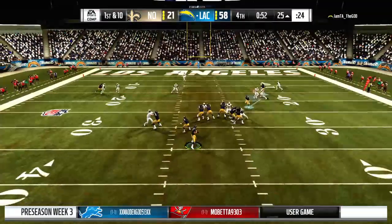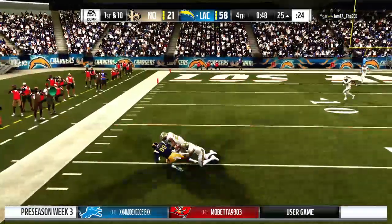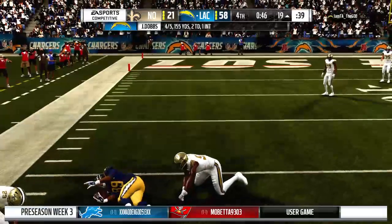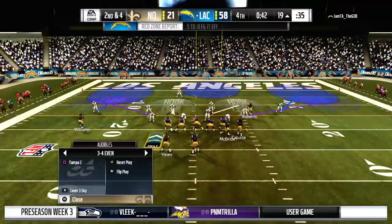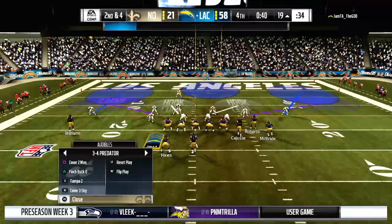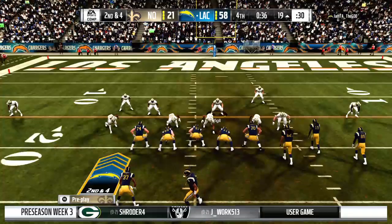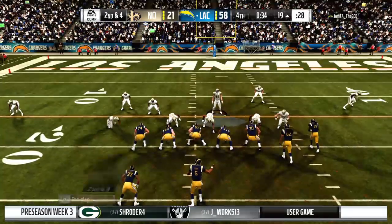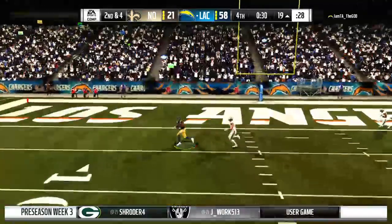Dobbs looking to throw on 1st down. Looking left side, and he's got a man. It's McBride, and he'll be brought down inside the 20 at the 19. A gain of 6 there on 1st. One thing you're hoping for when you run drag routes, you're able to hit a receiver in stride, and he can pick up a lot of yardage after the catch. But in this situation, the defense was effective.